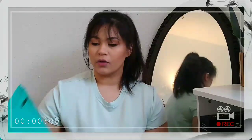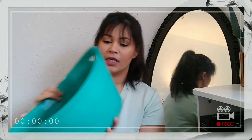So I also got these bins. I got this really pretty teal color.